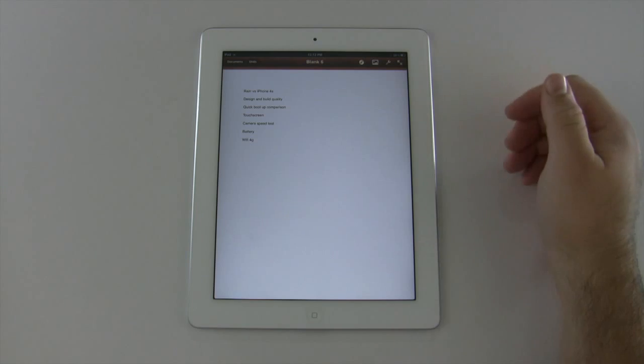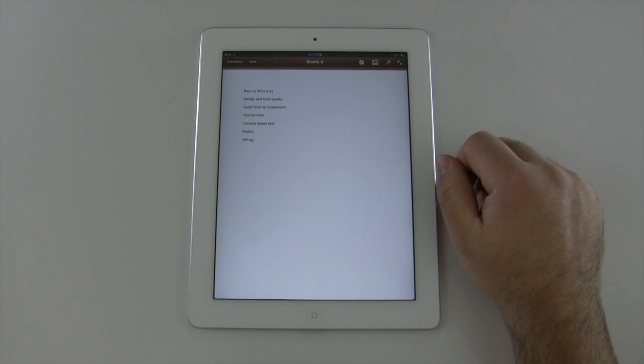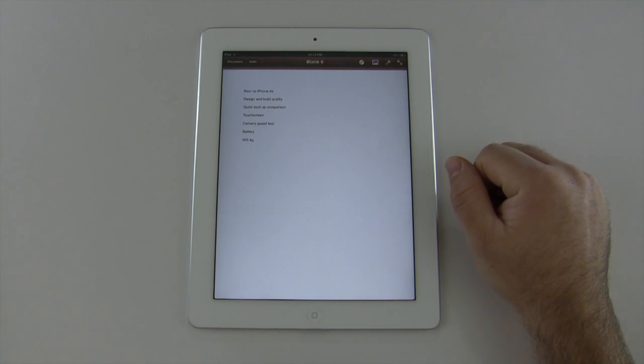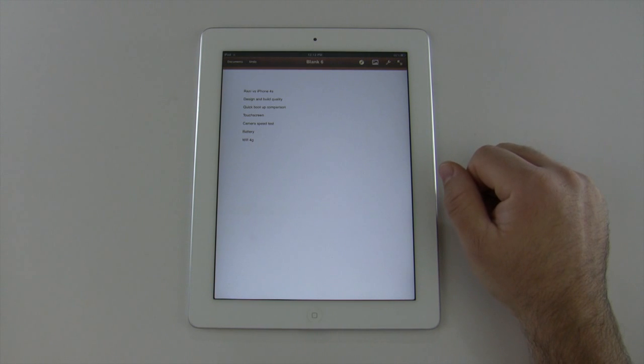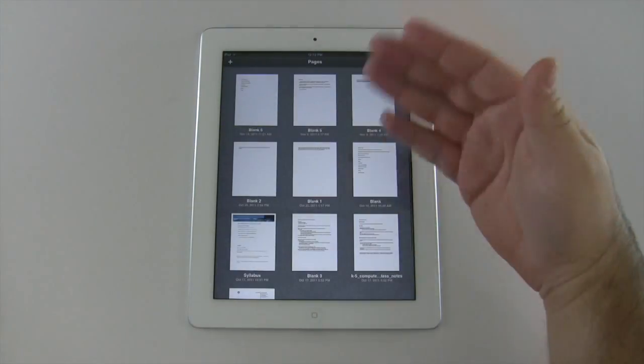So this was the Razer versus iPhone 4S video. I just kept some points to talk about. So the design and build quality, the quick boot up comparison, touchscreen, camera speed, battery, and Wi-Fi. And you can add as you're going on. It depends how good you are at improv, really. So you've got all those, and I keep all my notes here.